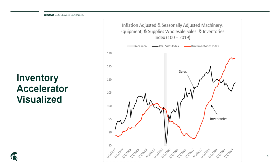And so with that, just to give an example of an industry that clearly shows this idea of the Inventory Accelerator, what I've picked here is machinery wholesaling. That may be a sector you don't think much about, but this is a over $50 billion a month industry right now. So this is a very large sector of wholesaling. This is companies that sell, wholesale skid steers and construction equipment and any type of industrial equipment, agricultural equipment, et cetera. And what I've done here is taken data from the Bureau of Economic Analysis, and I've plotted data for inflation-adjusted sales in black and then inflation-adjusted inventories in red.